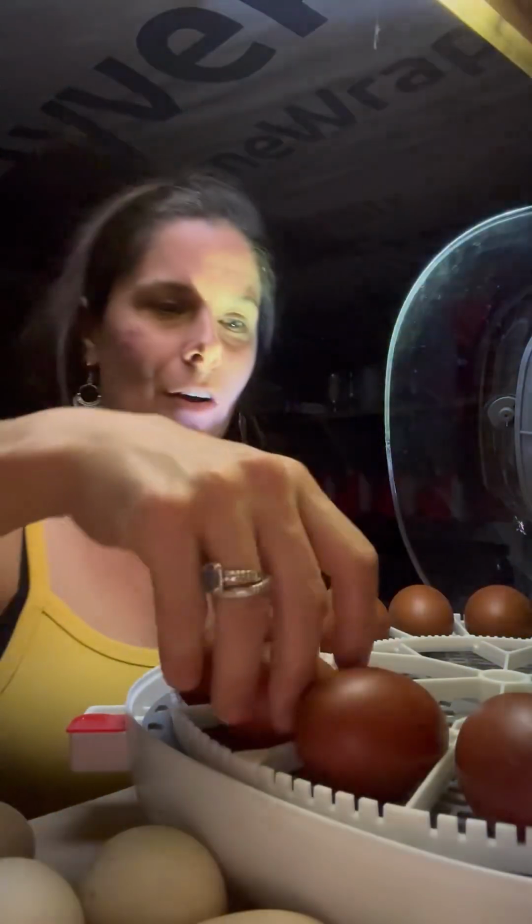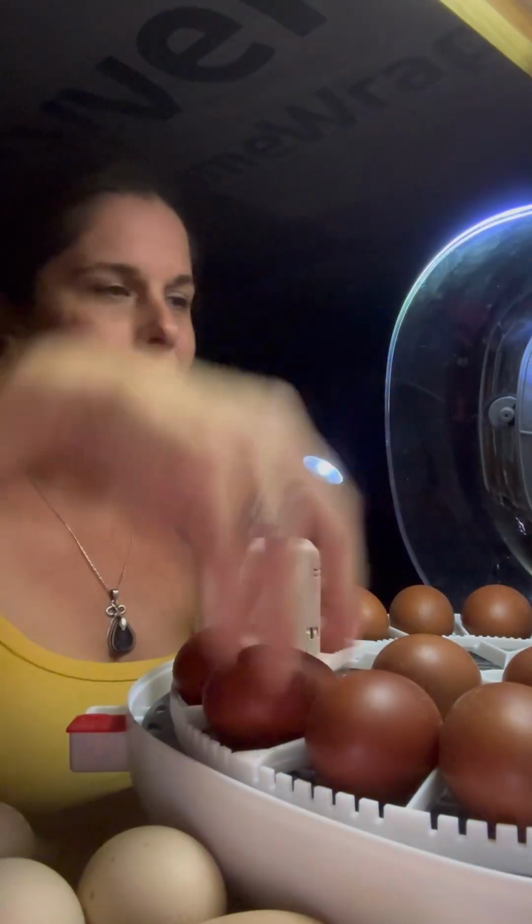This one definitely looks like there's some development in there. Again, it's really hard to see with these Marans eggs, but you can definitely see the air cell right there. I always hold them at like a 45-degree angle and look for that air cell. I can see the development just barely darker in there. There's development happening here. Yep, I can see the little embryo in there. See the air cell right there? And you can kind of see how one side is darker than the other. This is that developing embryo.